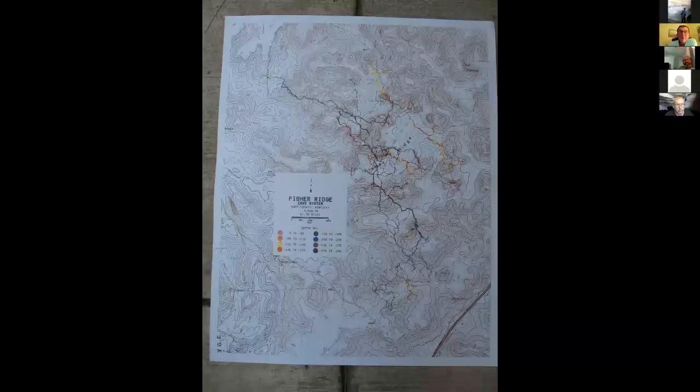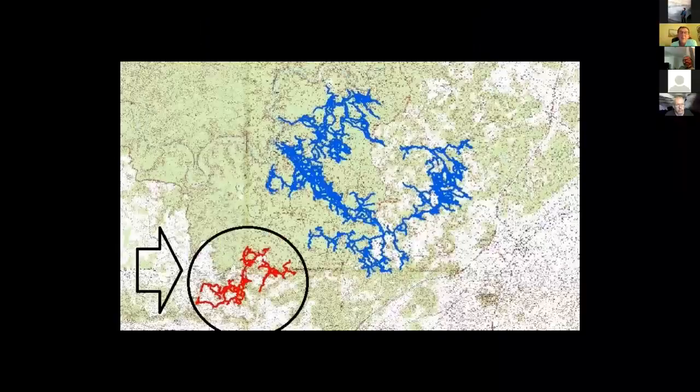There's a map of Fisher. This is an older map of Fisher Ridge. I think there's 120 to 130 miles of cave in Fisher Ridge right now. So if it were connected, that would add 130 miles.